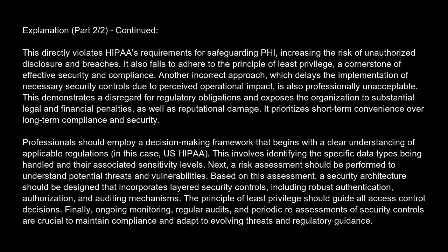Professionals should employ a decision-making framework that begins with a clear understanding of applicable regulations, in this case, U.S. HIPAA. This involves identifying the specific data types being handled and their associated sensitivity levels. Next, a risk assessment should be performed to understand potential threats and vulnerabilities.